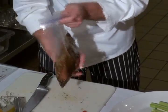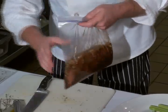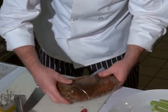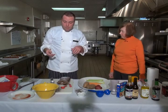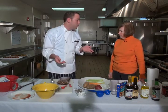I just like to massage it a little bit, get it all around, and then fold it over and just set it in the fridge just like this. Mm-hmm. And like I said, I like to marinate mine overnight. Okay. Or you can do it roughly 12 hours.